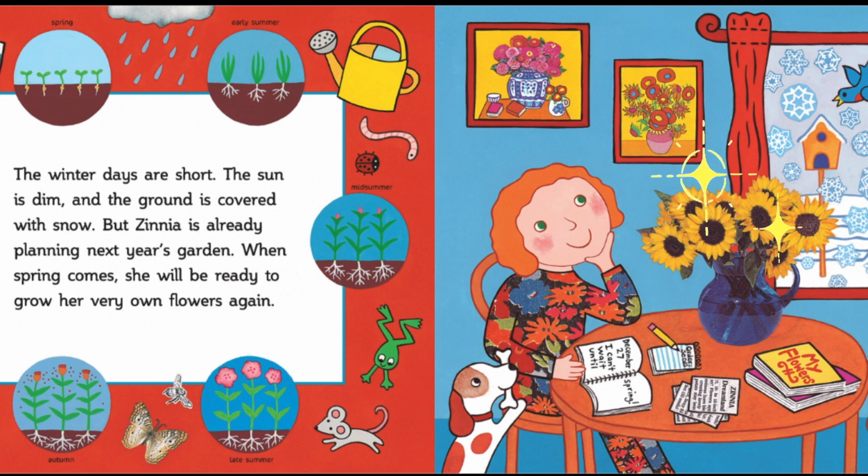The winter days are short. The sun is dim, and the ground is covered with snow. But Zinnia is already planning next year's garden. When spring comes, she will be ready to grow her very own flowers again.